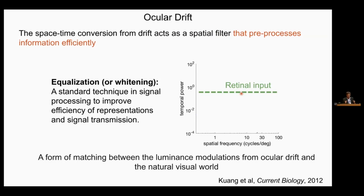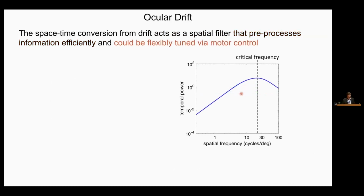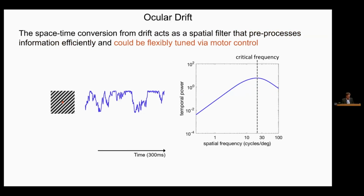It's interesting because this equalization, or whitening as it is usually known, is a standard technique in signal processing to improve the efficiency of transmissions and representations. Now, there is something else that is interesting about this, which is that potentially, if we are in control of our eye movements, in particular the drift in this case, we could flexibly tune this filter via motor control, right? Let's think about that for a second.